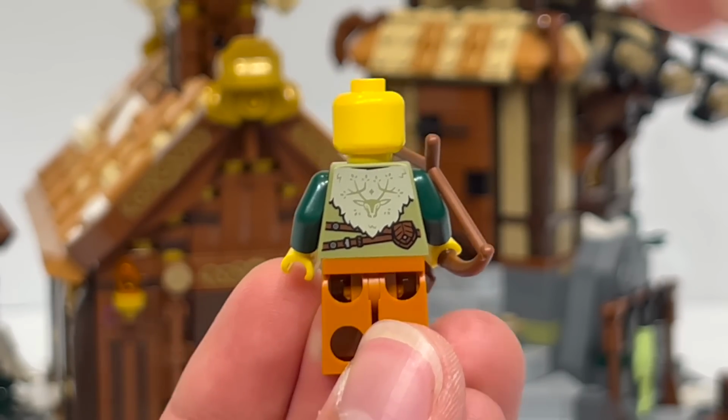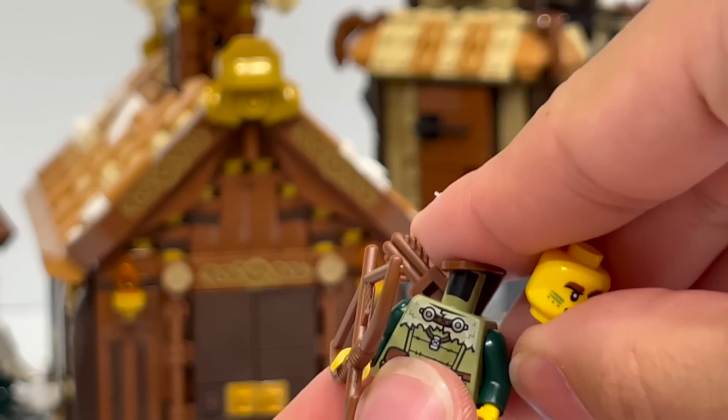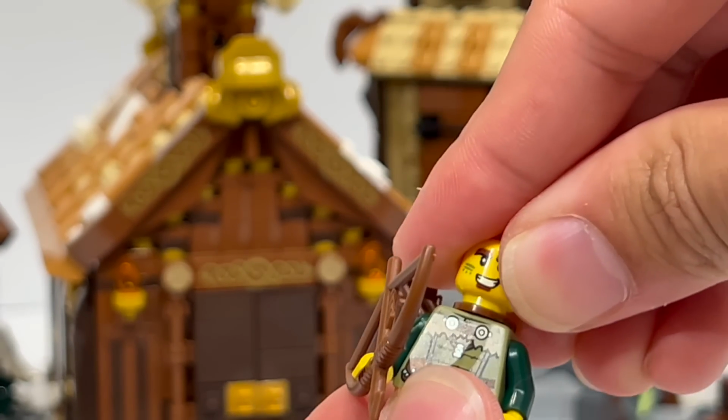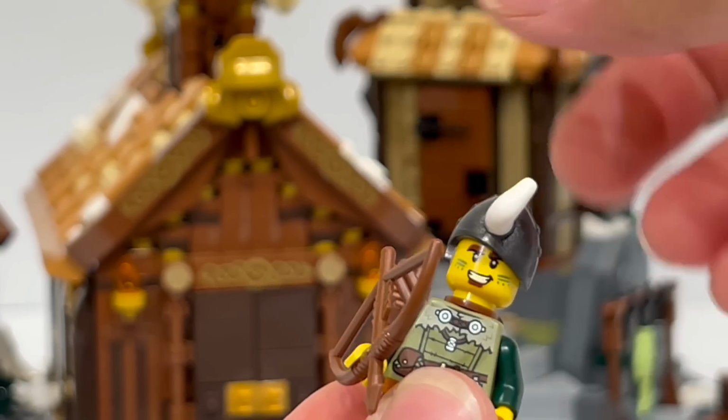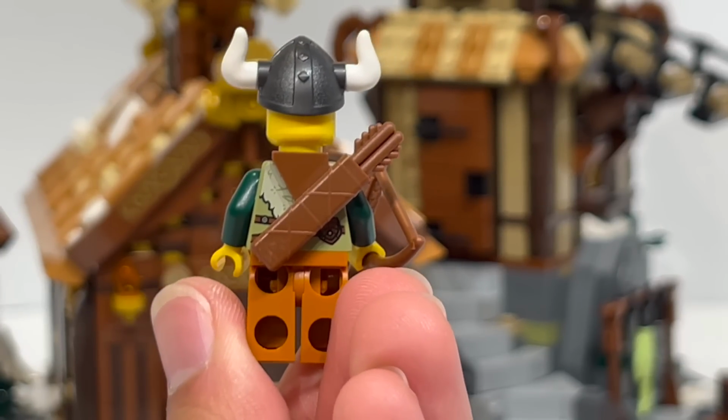That is so cool how they actually have that on the cloth print back there. I think that is a really nice touch, and it's kind of a shame that it is covered up by the quiver, because that is probably one of my favorite details out of all these figures, and you can't even see it, although of course you can use the torso for other purposes if you want.